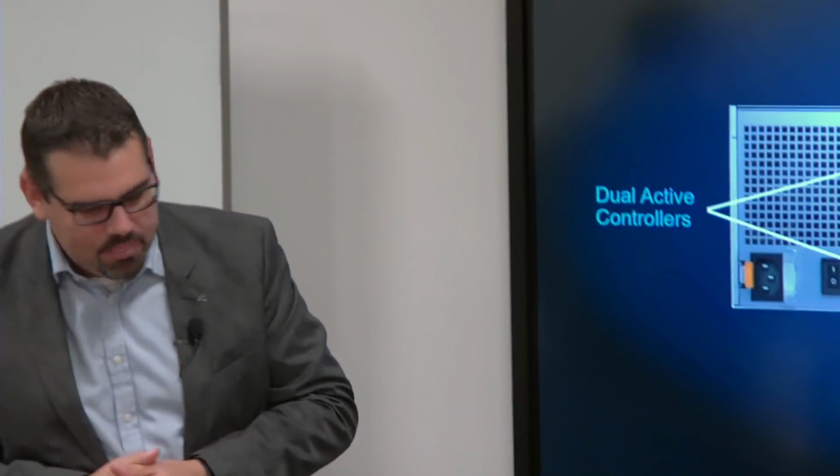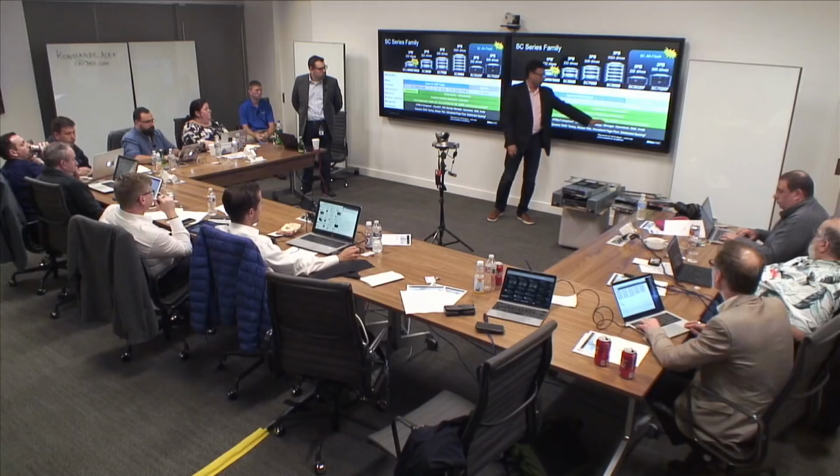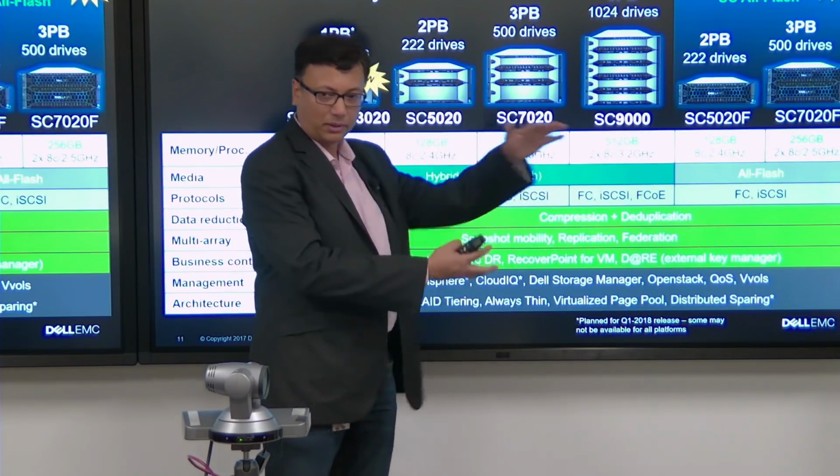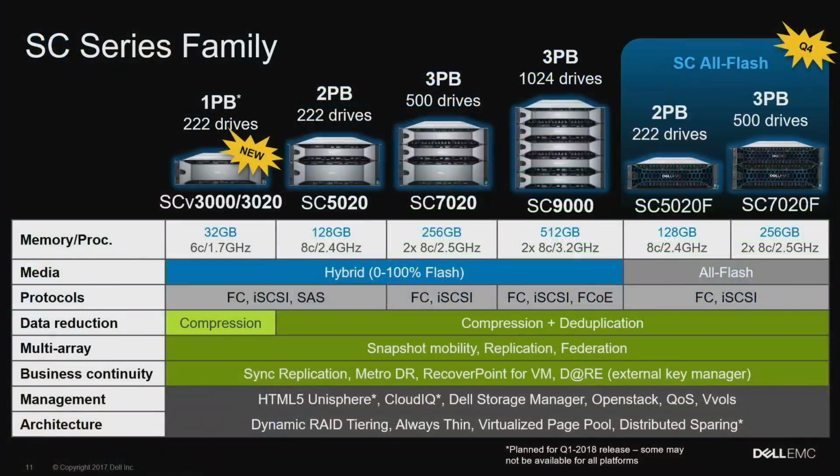We're already seeing from at least one competitor a system that has two tiers of storage and no logic for assigning data to which tier. All right, one more point on the previous slide. The RecoverPoint for VM, is that now included with the all-flash? So for RecoverPoint for VM, we have two bundles that are included, one for the small and one for the large, yes. Okay.